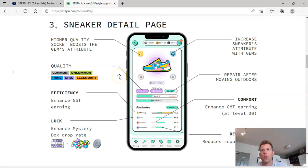After that, you choose the quality of your sneakers: common, uncommon, rare, epic, or legendary. Now, the higher the quality of sneakers, the more it costs, but then the less you have to pay to level up the sneakers and repair them, whereas the lower the quality of the sneakers, the more often you have to pay to repair the sneakers. Additionally, the higher the quality of the sneakers, the more time you get to run or walk or move around using the sneakers within the app.